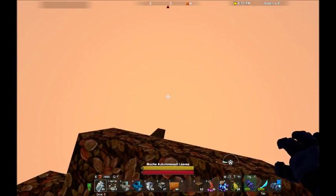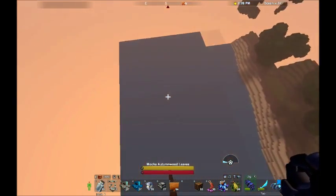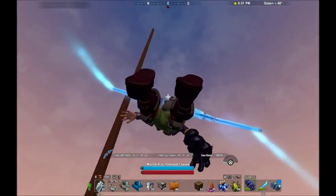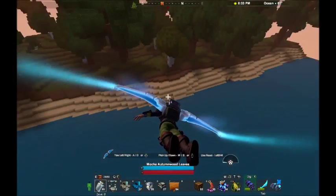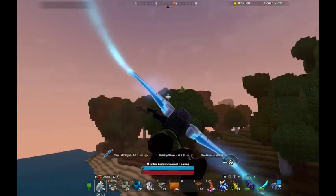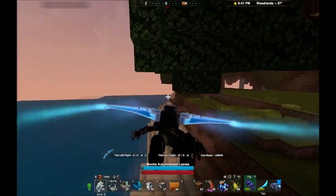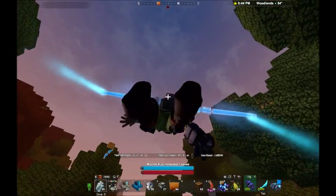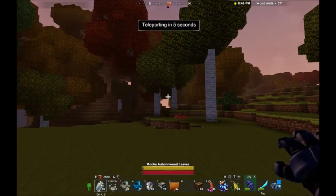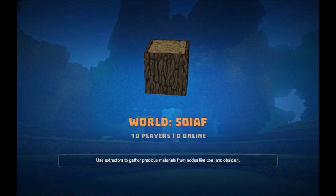I tell you what, let's take that leap of faith. Wow! Okay. There we are. The sky platform in all its glory. Wasn't that simply marvellous? And I'm pretty sure from the top of there you could glide to anywhere you wanted to. But we're just going to glide down to here, set our little tootsies down, and we're going to teleport home. And that is the end of that.